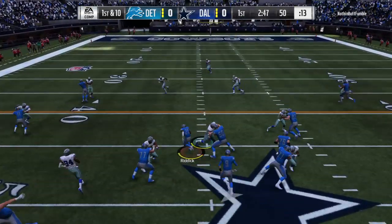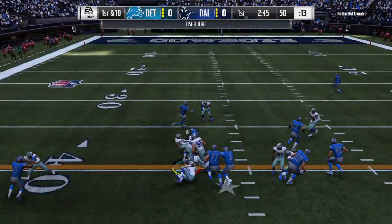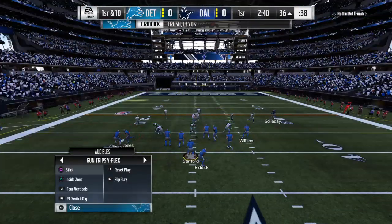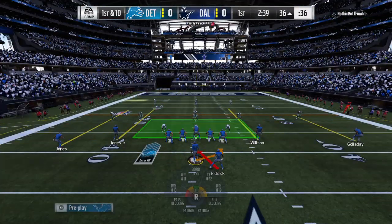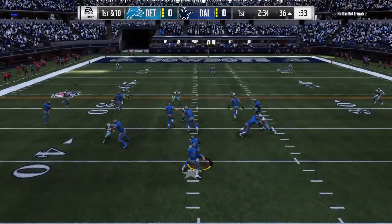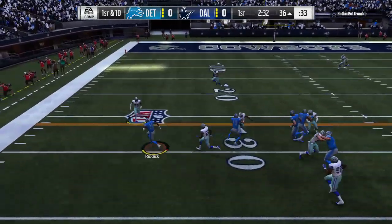Now the Notre Dame man, this is Theo Riddick. And he is tackled inside the 40, not quite to the 35. That one goes for 13 yards, and it moves the sticks. And that's a run that'll energize an offensive line. They'll take that one all day long.